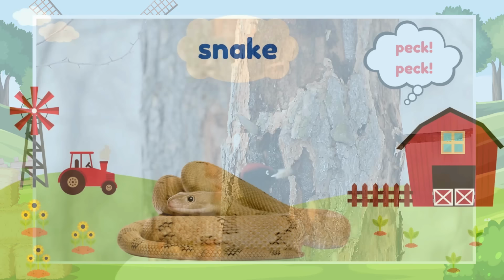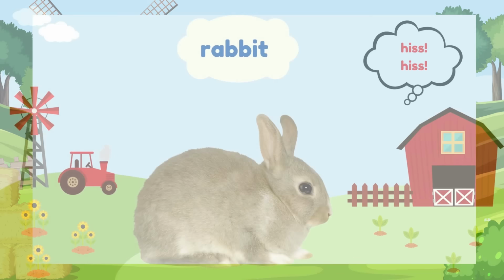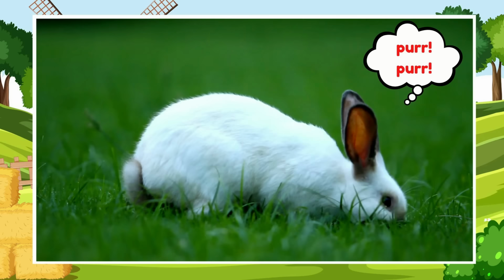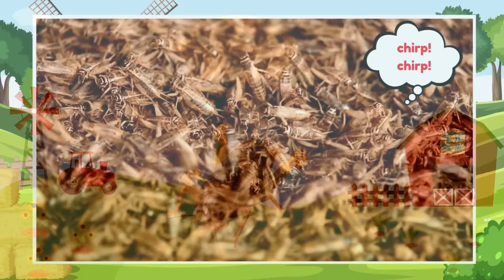Snake. A snake says hiss. Rabbit. A rabbit makes different sounds depending on its mood. One of its sounds is purr, purr. Cricket. A cricket makes a chirping sound.